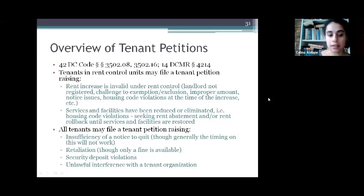Any tenant in DC who is living in a rent stabilized unit, or who is claiming that their unit should be rent stabilized, can file a tenant petition claiming, number one, that the rent increase was not valid under the rent stabilization law. So this means that either the landlord took the rent increase at a time that they weren't supposed to be able to do so, that they didn't give proper notice of the rent increase, that the landlord is claiming the unit is exempt when the tenant is arguing it's really not exempt, or that the landlord raised the rent by too much or too frequently. Any of those sorts of arguments that have to do with the landlord violating all of these requirements that we've just talked about, the tenant is going to have the ability to file a tenant petition in order to challenge.